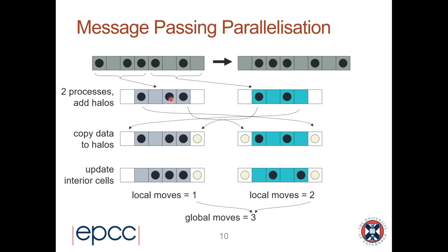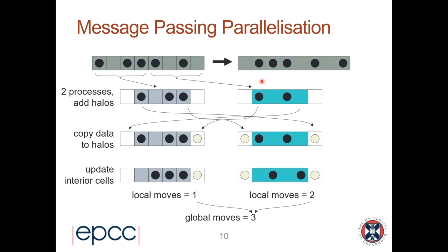So these halo cells are commonly used. Ghost cells is also what they're called in message passing programming. They're there to record the state of the data which you need from other processes. In this example, and it is typical of many examples, you'll need to copy in a small amount of data from your neighbors. So is that clear? Does anyone have any questions about that?